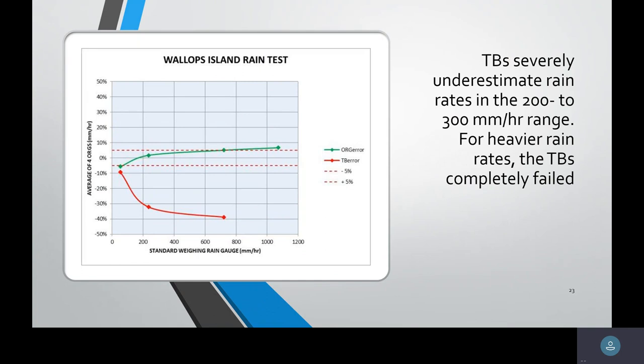When you look at this, the tipping bucket is really underestimating the rate between 200 and 300 millimeters. In that range, we stay within that 5% accuracy, all the way up to this high amount, where the tipping bucket, once you hit that point, is just way off. So if you're trying to understand the rain, this is going to be a lot more accurate than anything else. If you're trying to just get by, a tipping bucket might work, but you have a lot of maintenance involved with it.